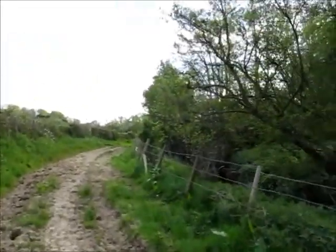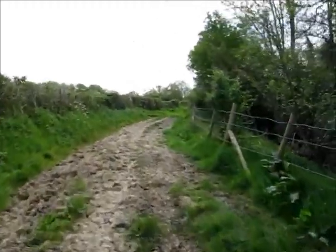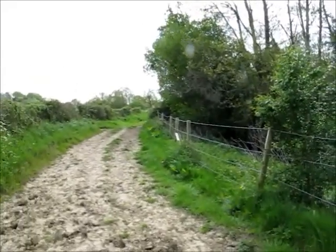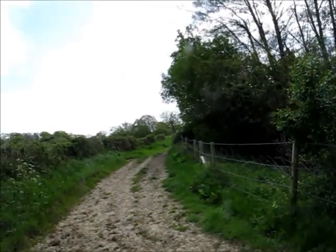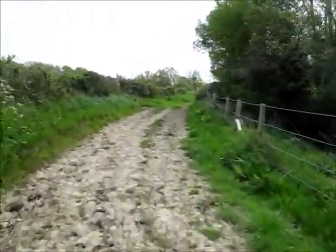So the next, I've now done 17k in 3.5 hours. Not pushing myself too hard. So now I follow the Kent Water for quite a long way. Looks like the next major landmark is probably Groombridge. So more updates later.